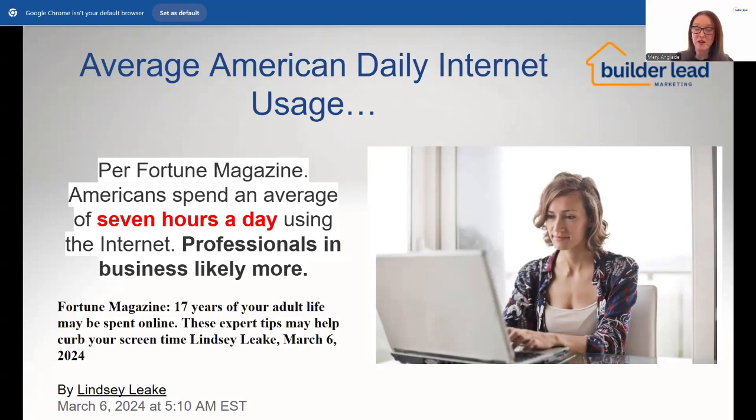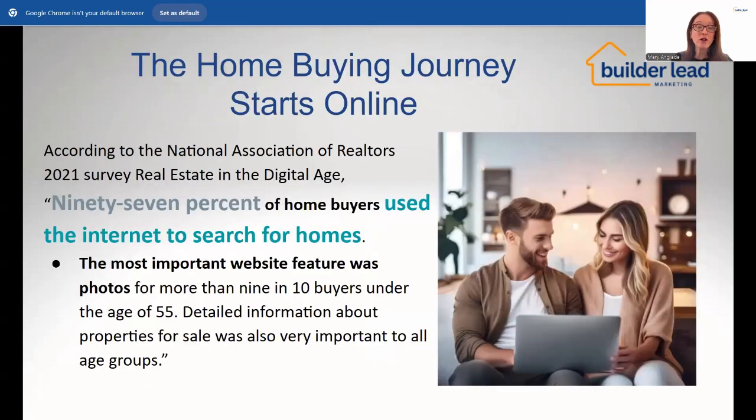And I think this study confirms that. Before the 97% of home buyers use the internet, the most important feature was photos. You really need nice photos. These are investments that you have to make. If you sell one more home from some of this work, it pays for itself many, many times over. So don't be cheap with this stuff. It's important to put your best self forward, and when you look at this research, it just confirms that.